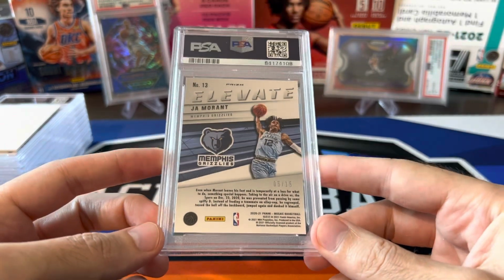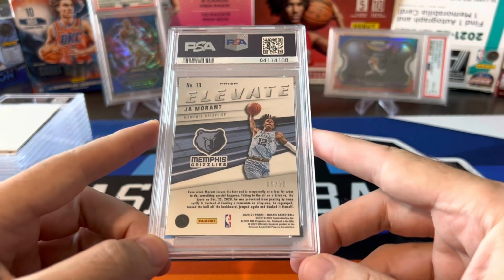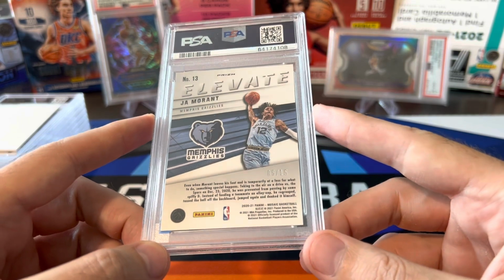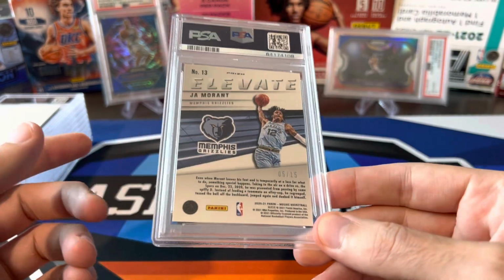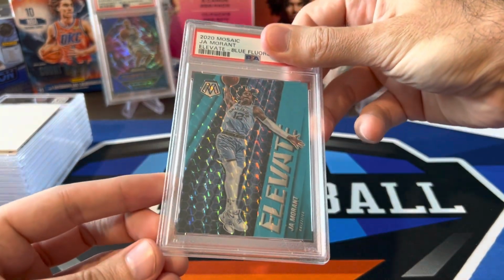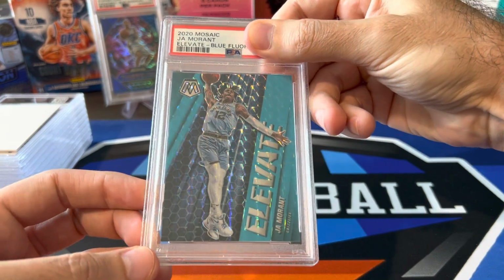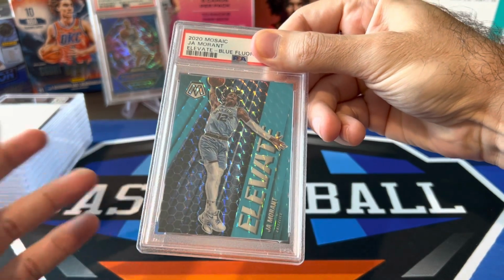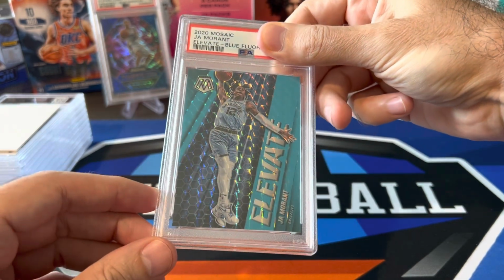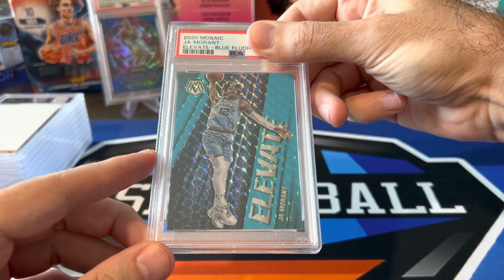Was opening a ton of Mosaic 6 months to a year ago, and even still do some now. I had a ton of cellos. I grabbed like 2 of them, and I said, hey, I got bored one day, I'll rip a couple of these cellos. And of course, the best card that I pulled from Mosaic the entire year, this blue fluorescent Ja Morant Elevate insert from Mosaic. Have not ripped anything off camera since I pulled that. Don't want to rip anything off camera, then pull something like this where it's not documented properly. But anyway, numbered to 15, blue fluorescent.